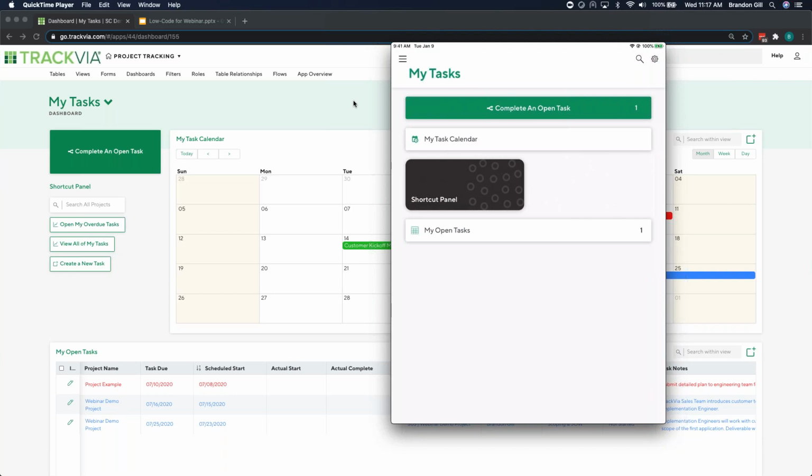The other thing it allows us to do is it allows us complete control over anything that's happening in TrackVia, both on mobile and on the web. You're going to see the same buttons are available for me.